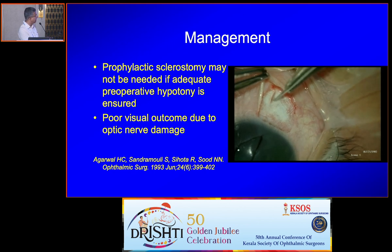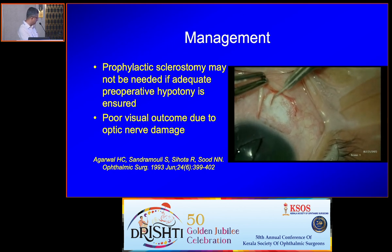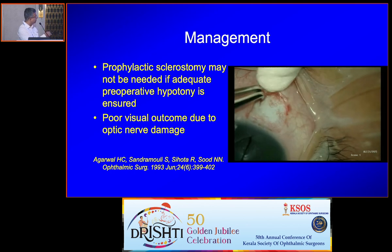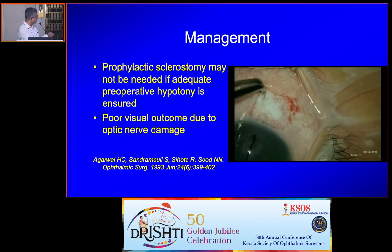And what I want you to see here is this leash of vessels that you can see next to the edge of the conjunctiva. That network of vessels is a very, very typical feature of raised episcleral venous pressure. But it's not showing up. Yeah, okay. So this one.